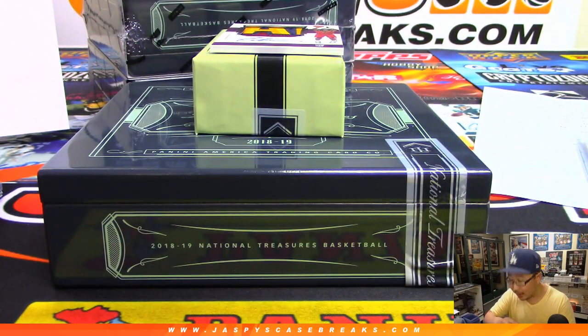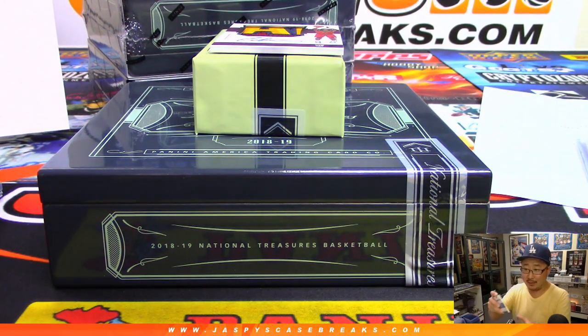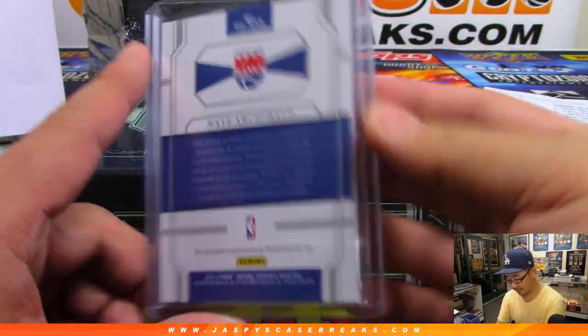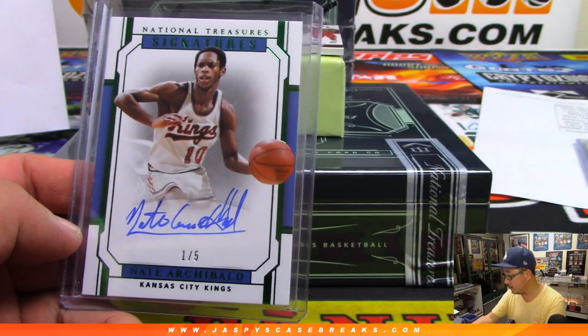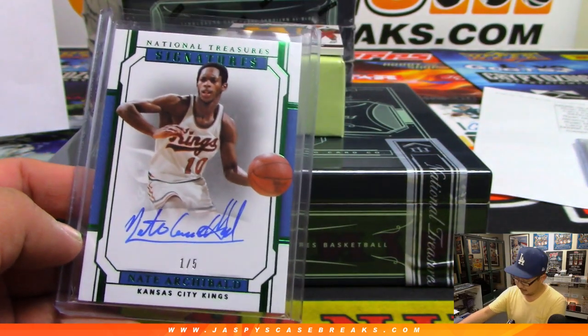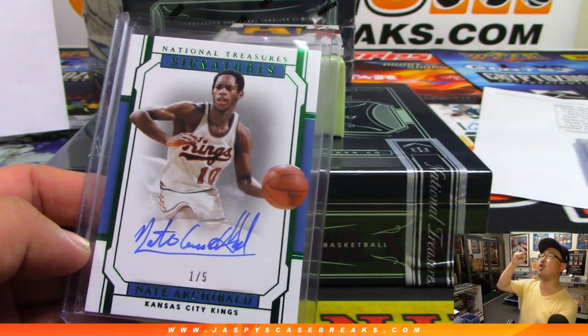Whoa, look at this coming up. Wow. See that? Not a logo, man, but it's going to be a nice hit. So Nate Archibald, 1 out of 5 for the Kings. King spot random. Joseph Matthews with number 1. Joe, all aboard the Big Hit Express. Whoop whoop.